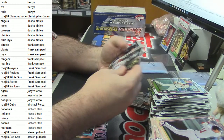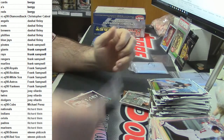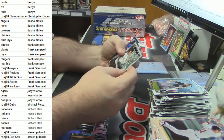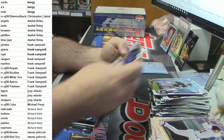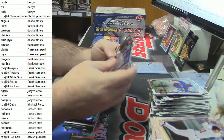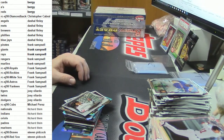Zach Irwin, Sky Blue for the White Sox, Swanson Dividends. Nicaragua draft night. And is that five autos? 1, 2, 3, 4, 5. Yes.